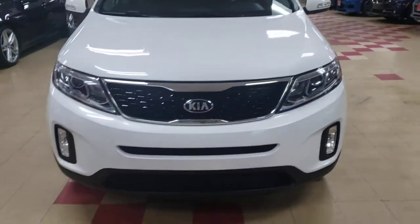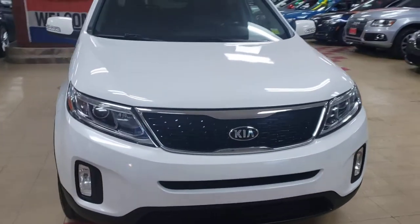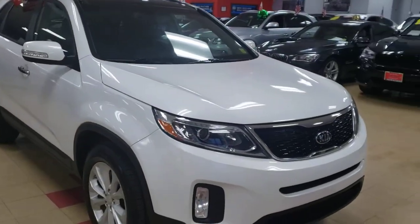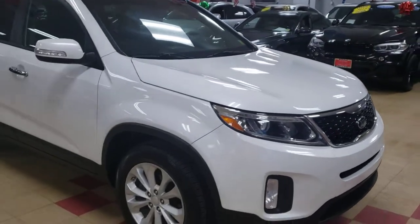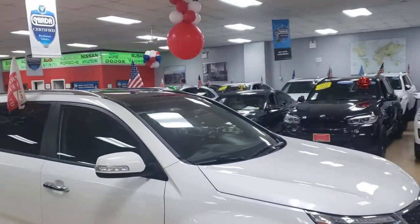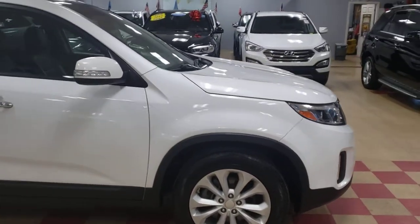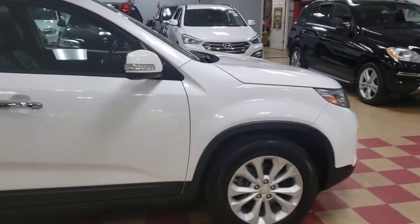This is a showroom certified vehicle, so you are buying with confidence. You're going to have warranty on this one. You're good to go. It's a 14 KIA Sorento with all the toys, the black top, the glass top with the navigation. Great vehicle. Ready to go.